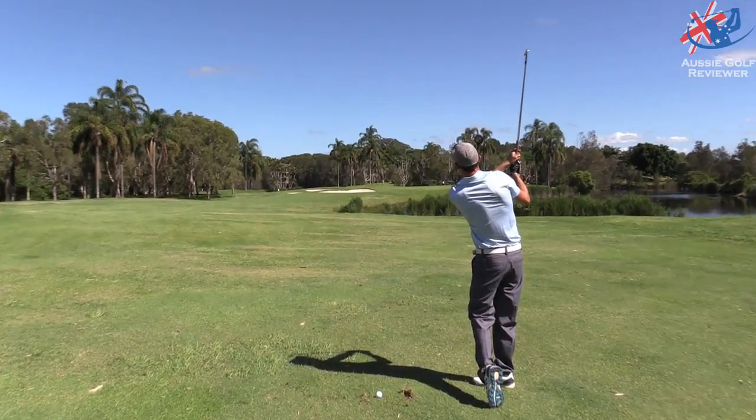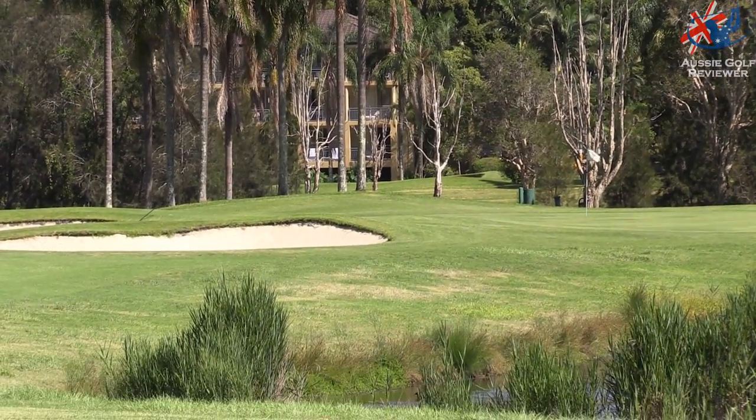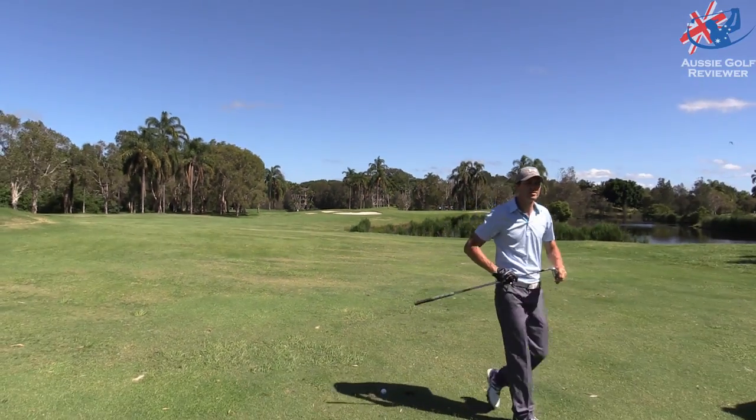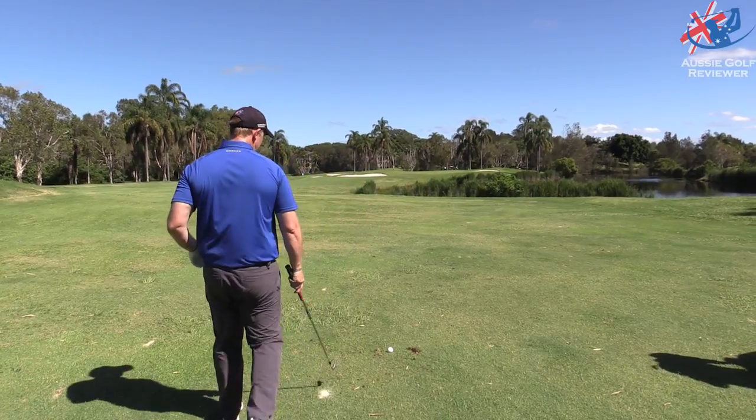Tends to play back in the wind. Oh, it's not turning. Hook a bit. Hook. Not short too, is it? Is that in the pot or is that... No, it was over. It's over. Just a bit fat. Just over. We got 146, I got 8.